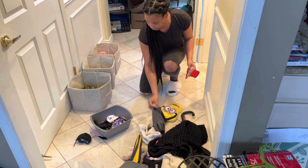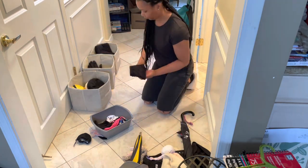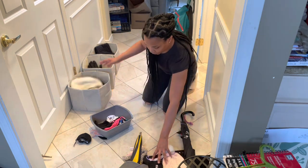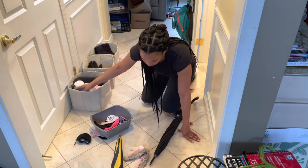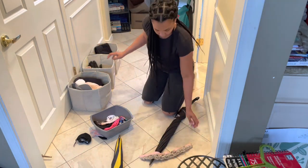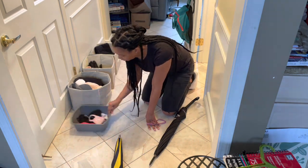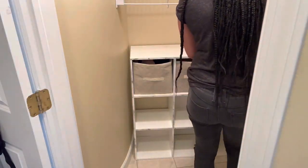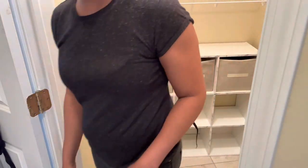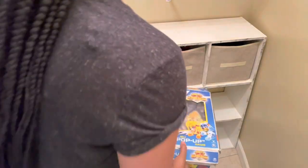So now that I got that cleaned off, I'm just going to be separating things. I have these things, what are they called? The cubes, the organizer bins from the Dollar Tree. I had these for a while. They're not my favorite, but again, I didn't want to spend any money. So I'm just using what I have. And because they're not ripped or anything like that, I'm going to continue to use them. Just put them in a place that will not get a lot of use all the times, like in the kids' rooms. So I just separated the hats, gloves, and scarves, and then I just put those at the top.